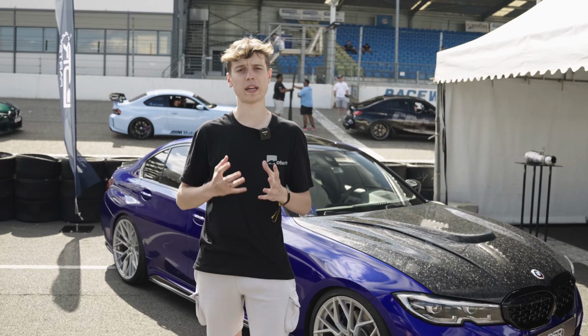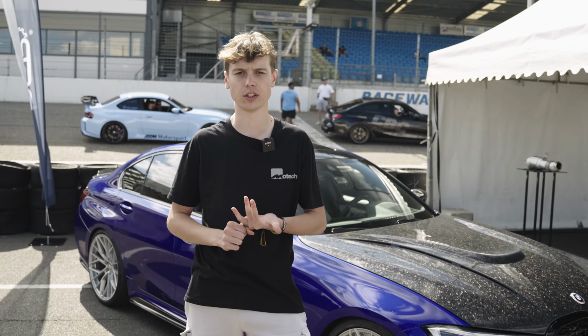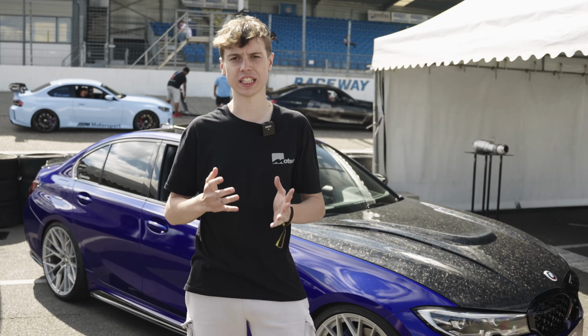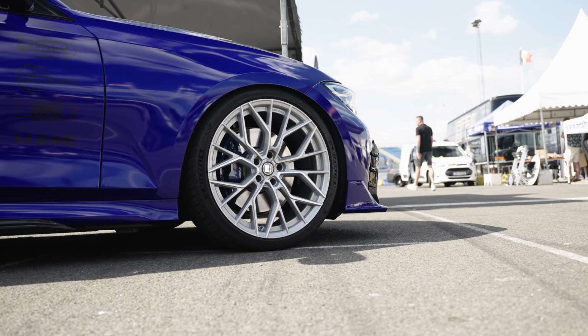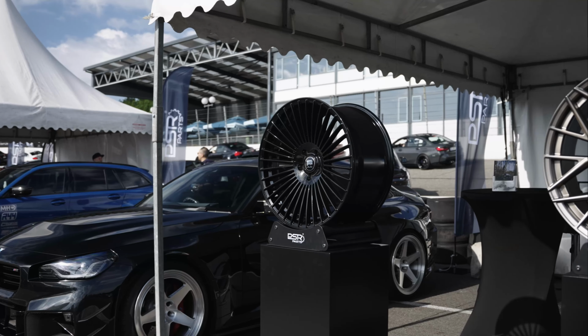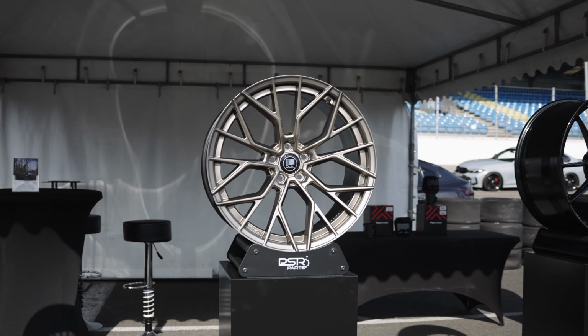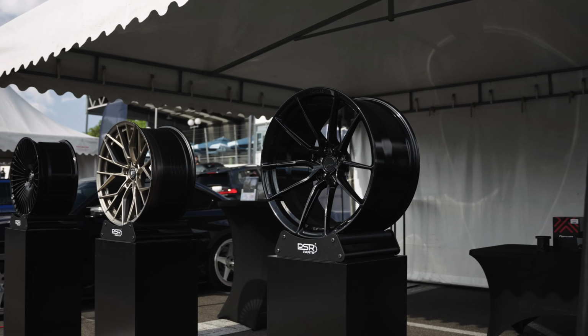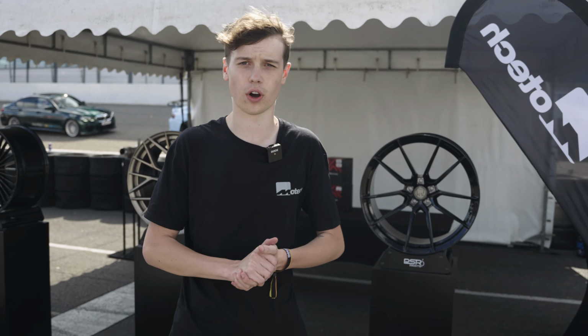We are actually here with PSR Parts. These guys are the distributors of our wheels over here in the Netherlands. On their car, they're running the polished silver MW3 wheels in 20 inch. Over to our left, we have our gloss black MW5 wheel, followed by the neodyme MW3 wheel in 20 inch and the gloss black MW4 forged wheel. On our car, we actually have the new finish of the MW5 carbon grey. Take a look and let us know what you think.